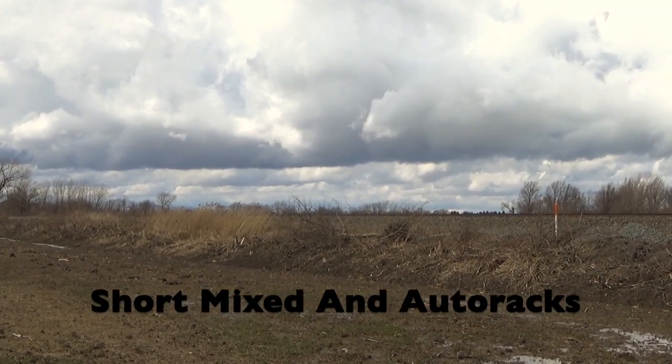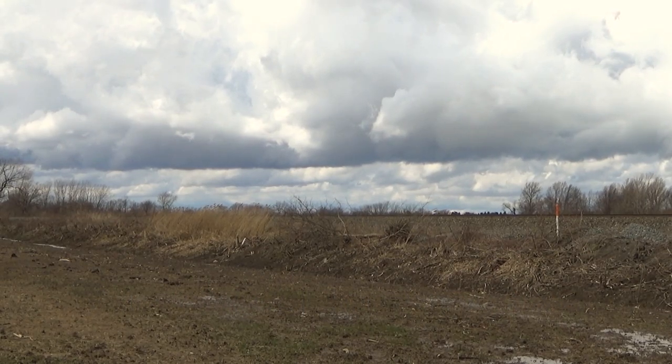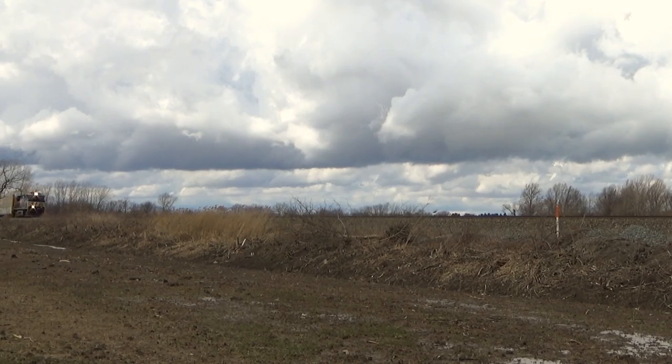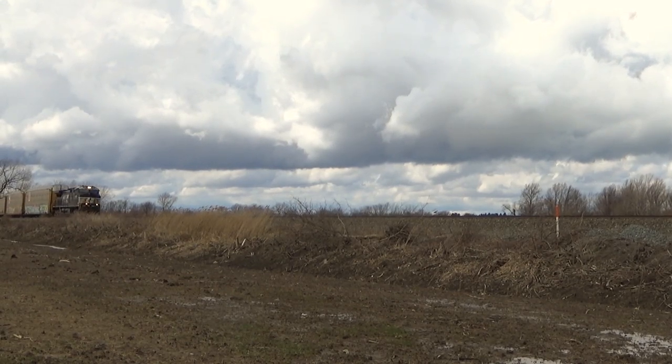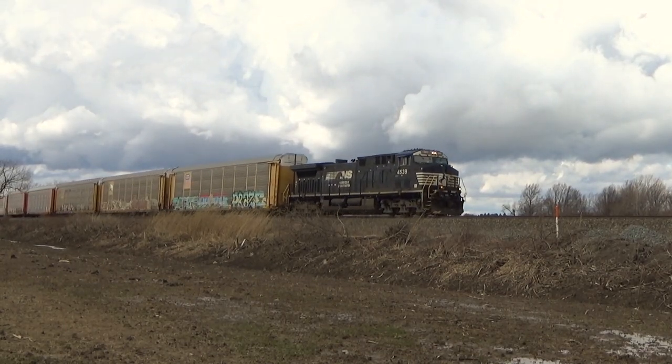Here comes another eastbound, but this one is not an intermodal. It's mixed with rock and manifest. It's kind of short. It has a solo AC44C6M. It's one of the 45 series.